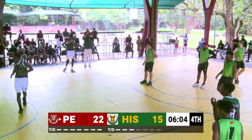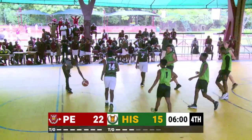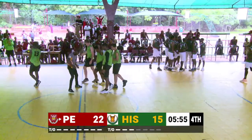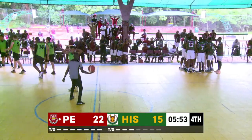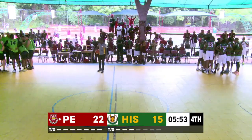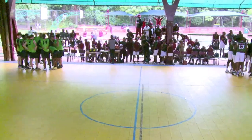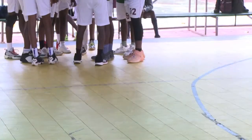Timeout by Panthers. I think Coach Drew has seen that his offensive play is breaking down. Because what HIS has succeeded, they know that after the handover of the ball, they're going to try and pass the ball to Tafazwa. So they've put a strict press on Tafazwa. So that's how the Panthers play is being terminated.